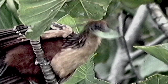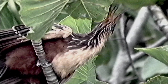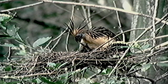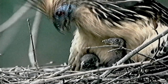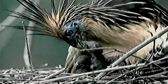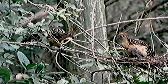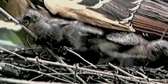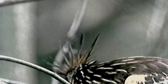Hoatzins usually nest in trees that are near arum patches. Their nests are built on limbs just above the water. Hoatzins usually lay 2 eggs, but occasionally 3. The chicks are fed fermented arum puree, regurgitated by the parents. Their nest is at best a crude affair, a simple platform of twigs. When the chicks are about 2 weeks old, they begin to wander short distances from the precarious nest.